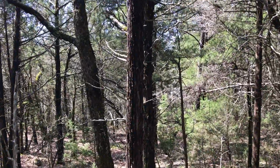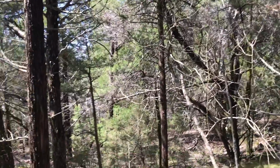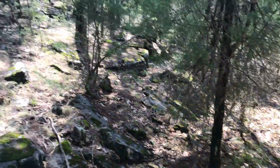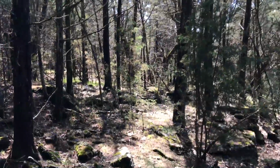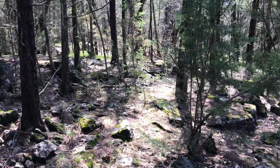And it will ask if you want to open the link within the app, and you'll say yes. And then you'll have this map that I'm looking at right here with a dot to indicate exactly where you are. So that is great for looking at the property. Interesting little water area, it looks like it's coming out from under that rock there. We just stumbled upon a really beautiful area with a multi-tiered limestone ledge.